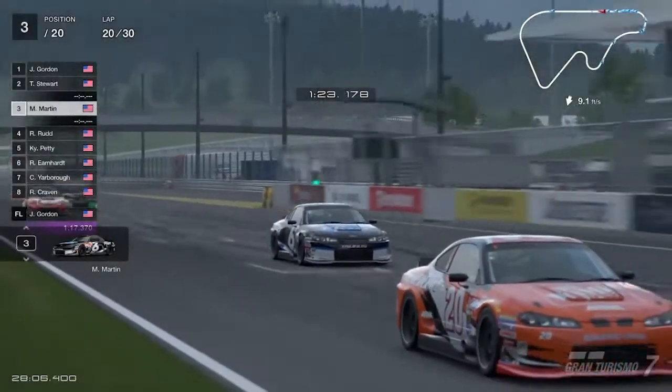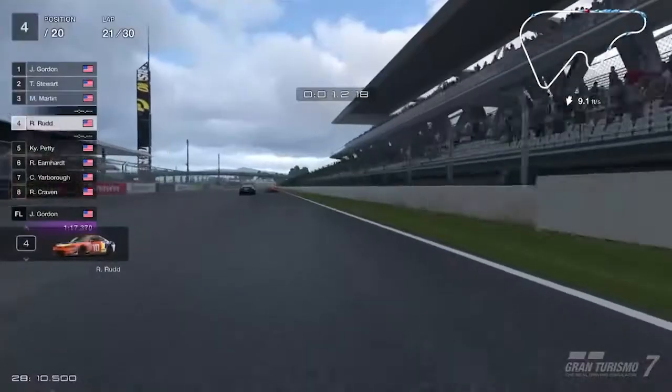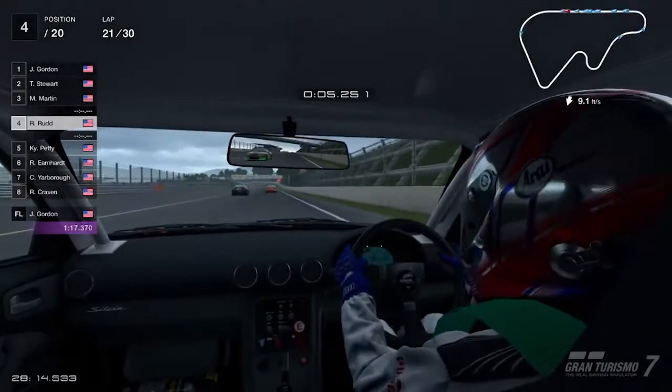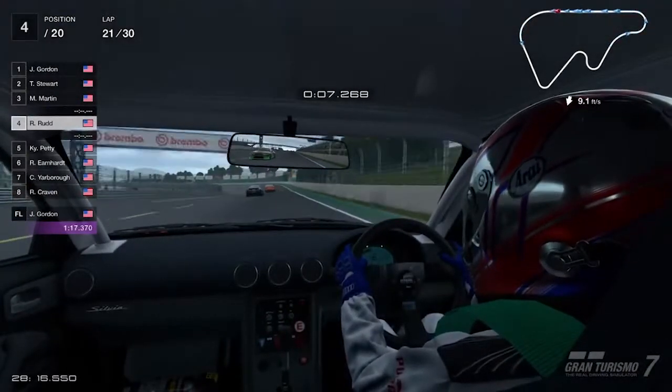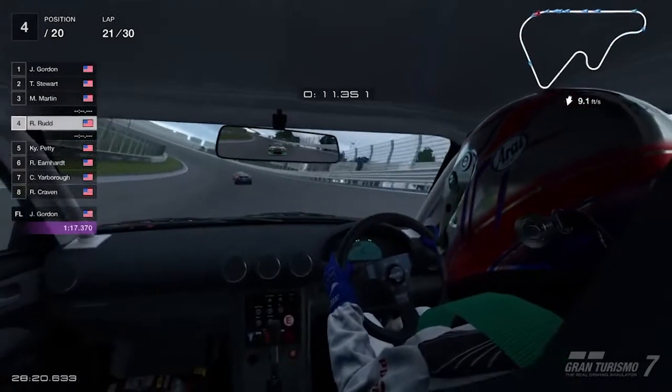Mark Martin looking to get around Tony Stewart. It's Ricky Craven maybe looking to get her. Oh, Kyle Petty maybe looking to get around Ricky Rudd. Sorry, holy cow. Too many Rickies in this race.